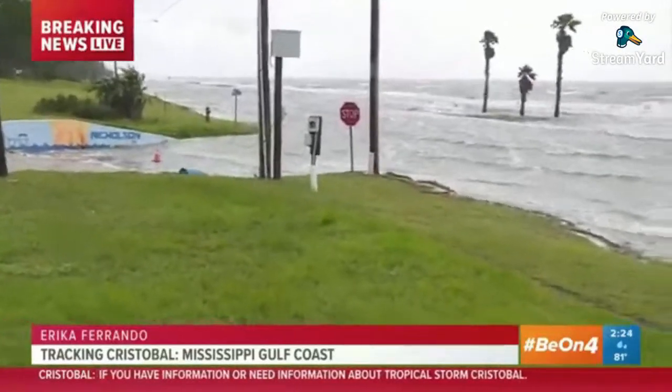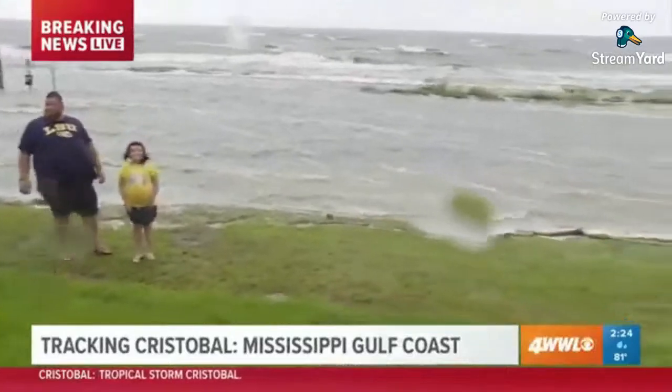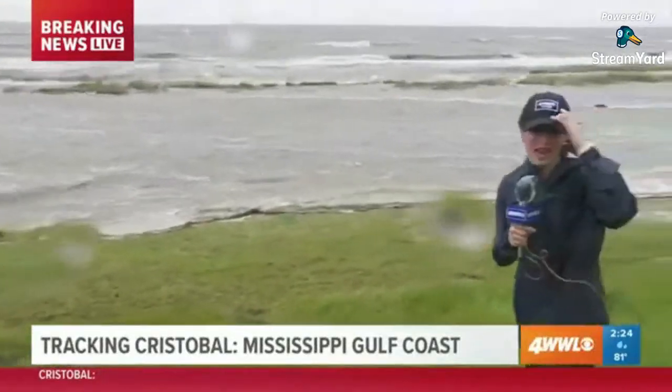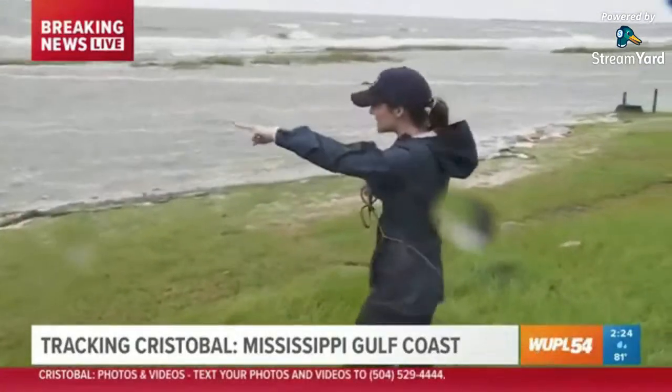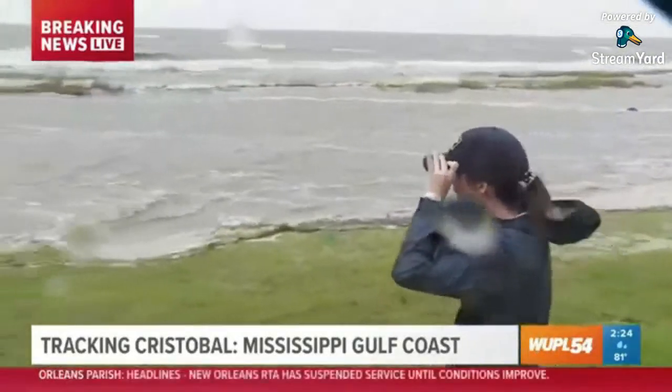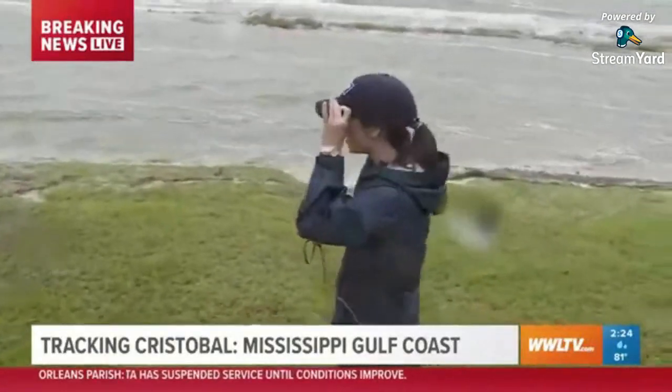They say that they've watched throughout the day as it's continued to rise. They say it's gone up and down, but it's higher now than it has been all day. And just looking at these signs and looking at the waves out here, obviously this water has been pushing onto these roads.